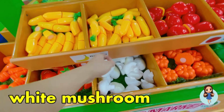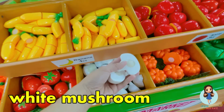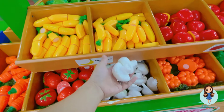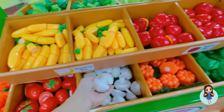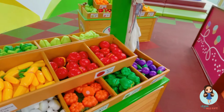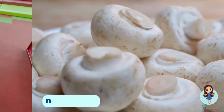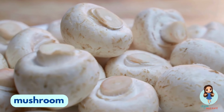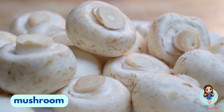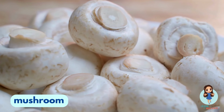These are white mushrooms. They're low in calories, high in protein, and full of vitamins and minerals like vitamin D and potassium. Fun fact, white mushrooms are also known as button mushrooms because they look like buttons.